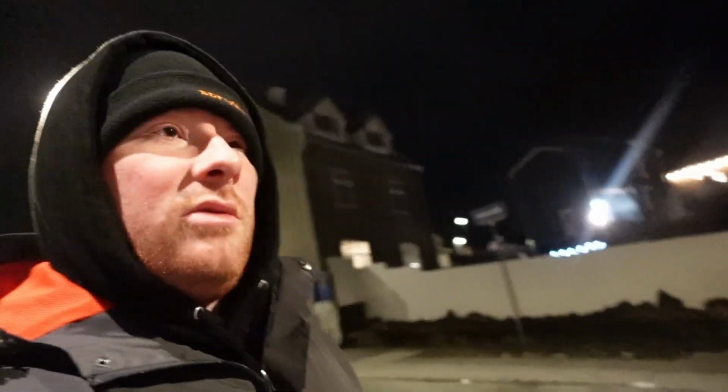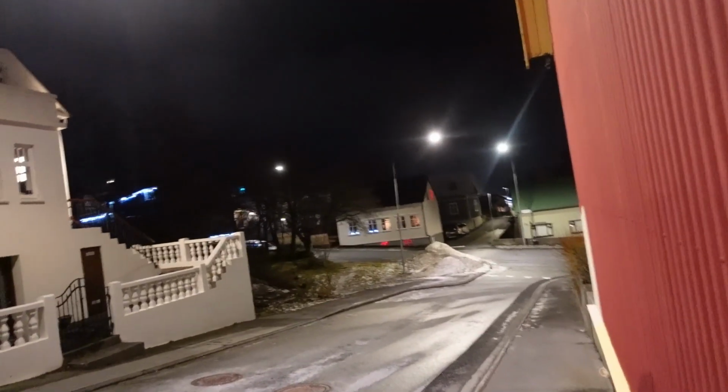One thing I've noticed on my little wander around this morning is I've gone past a good few houses, and no one seems to have curtains. Is that a thing in Iceland? Do you just not bother with curtains or something? If you're local to Iceland and you have an answer, pop it down, because I'm slightly amazed by the amount of people that don't seem to have curtains drawn at this time in the morning.